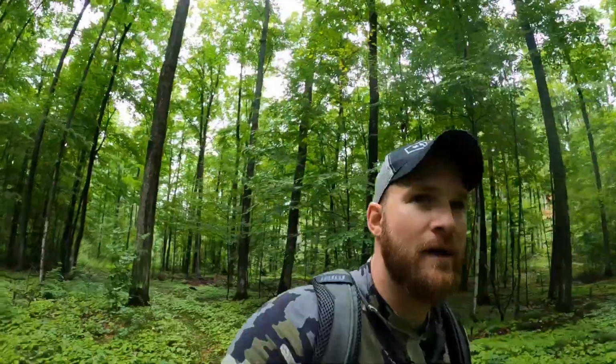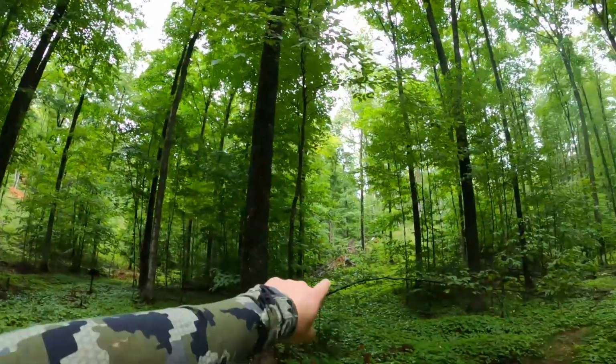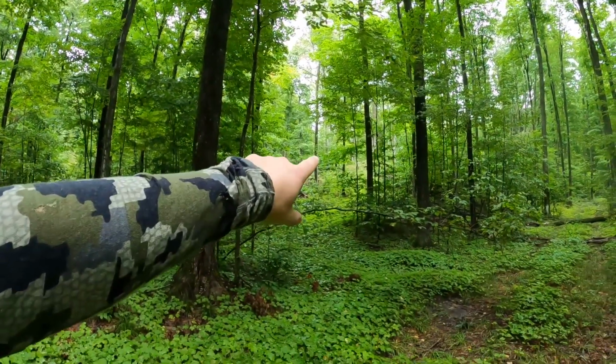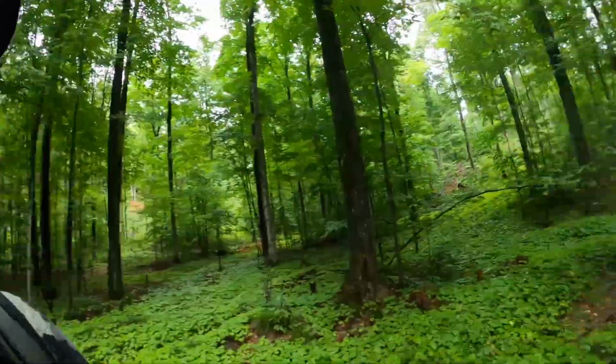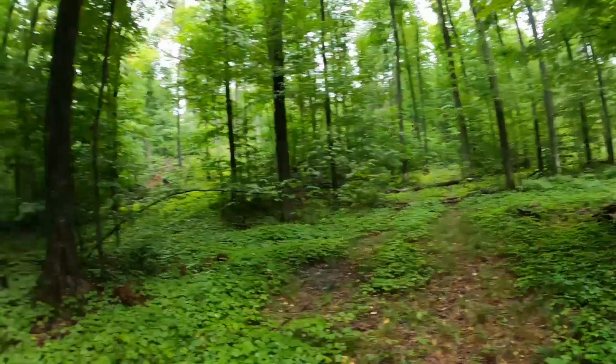It's a bummer, but I gotta get these cameras in here soon. Another one right there. 4 of them. Just hanging out in here. Yeah, the other one just popped out on the trail right there. Oh my God. Check this out though.